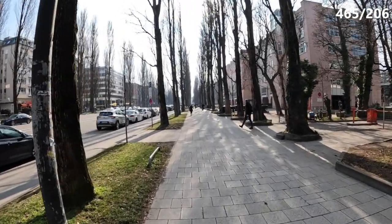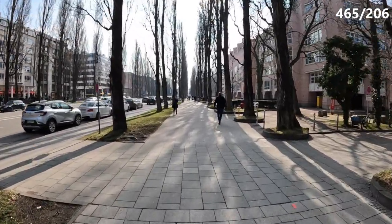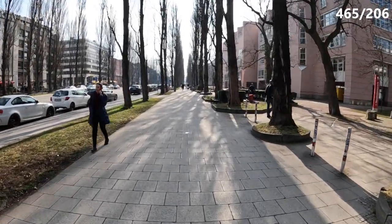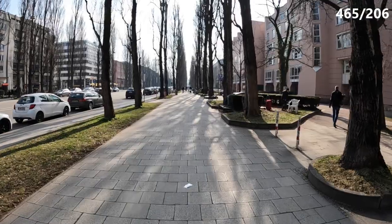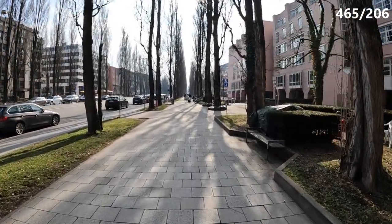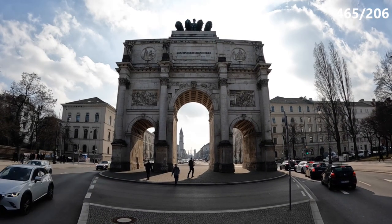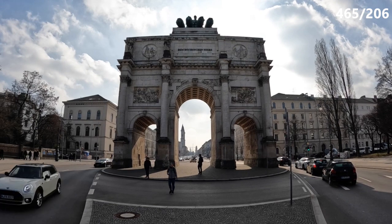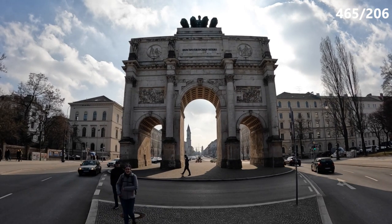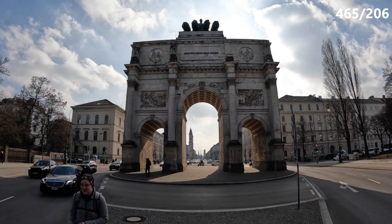So now we're kind of getting closer to the city center, heading south. We're gonna stop by in a park shortly. I'm gonna show you, and then head to the Marienplatz, which is the central square here in Munich. Okay. At the Victory Gate, here entering the city center, which the Germans built for the victory against Napoleon and France in the middle of the 19th century.